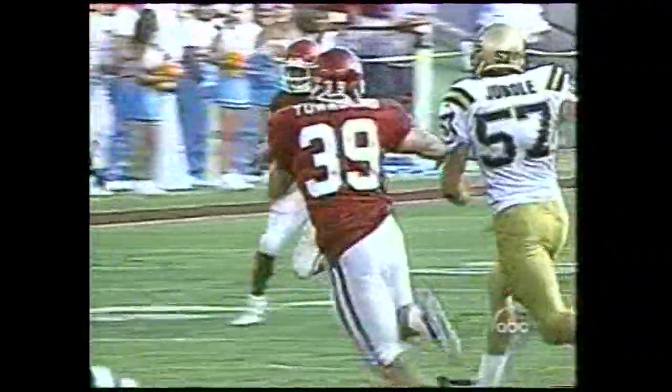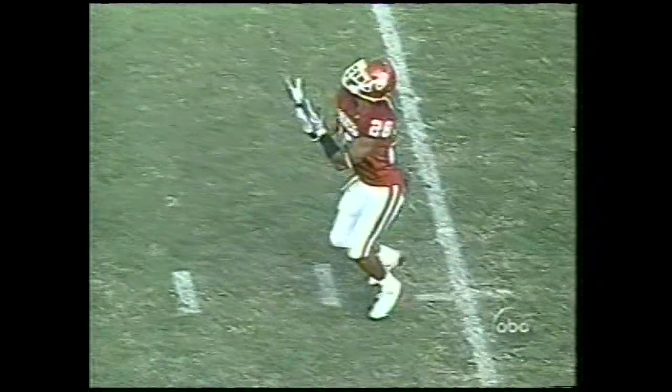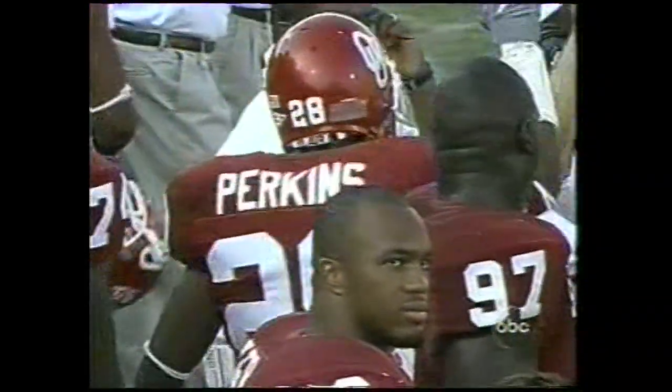Being able to take 3 punt returns to the house. UCLA completely out of gas. He just, again, nearly trots into the end zone. This is one of the few times they didn't get a turnover. They get the punt, catches it, makes the first wave miss again, and there he is in the space. Kind of interesting, you get a shot of a guy running and nobody in the white, even on the picture screen. So we came to Norman for a record-breaking performance today by Antonio Perkins.